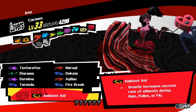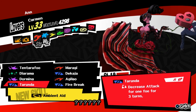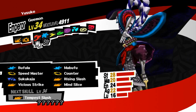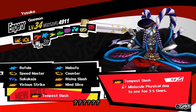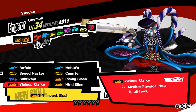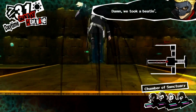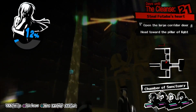What's this do? Oh. Well, that's interesting. Yeah, let's get rid of Fire Break, I think. That's not that helpful. Tempest Slash. What's that do? Minuscule physical damage to one foe 3 to 5 times. Well, I'll get rid of Vicious Strike. I don't know if that's any good. Alright. I don't know if either of those are useful, but I'll hold on to them just in case. Oh, we have an area above us. How the deuce do we get up there?